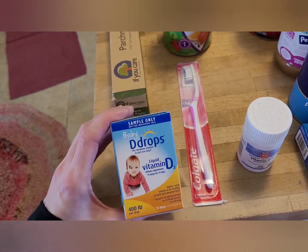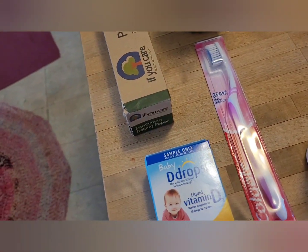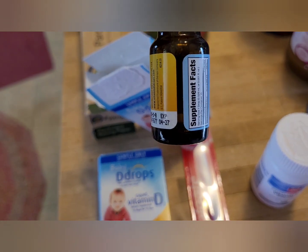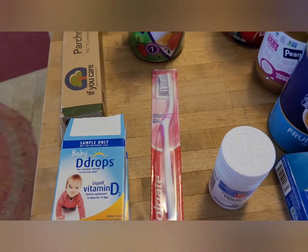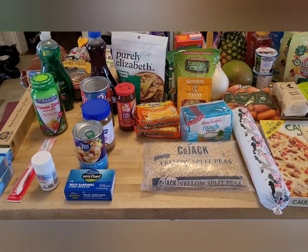So yeah, that's why I have picked up several of those, because they're a sample box, they only have 15 drops in the bottle. It's not even a full bottle. So that's kind of my thought process, is that I would probably use the entire bottle in a matter of a couple of days, giving all of my kids vitamin D.